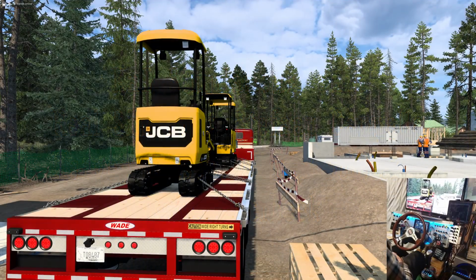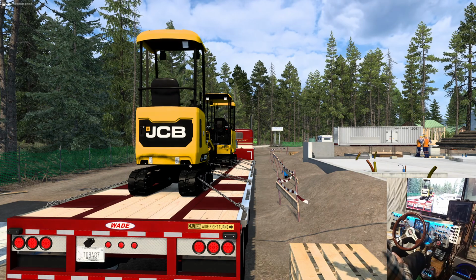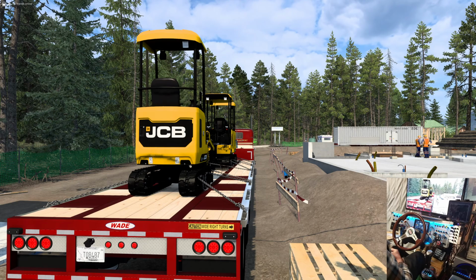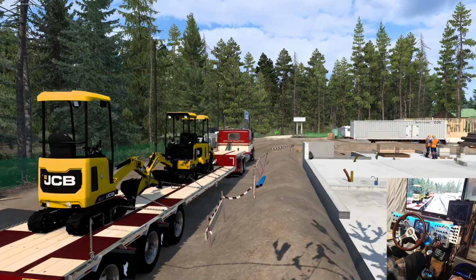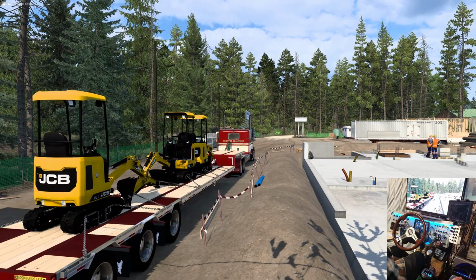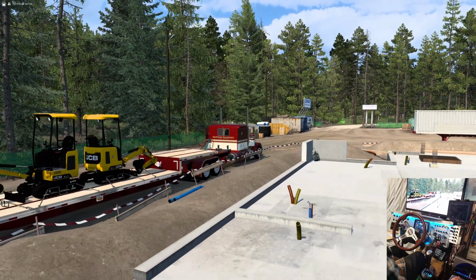To another Ride Along with Goggles. And today we're in Kalispell. We're actually just inside the park here, and picked up three of these little JCB mini excavators, and we're taking them to Welker Farms. And yeah, it should be a good trip.